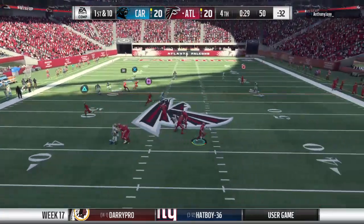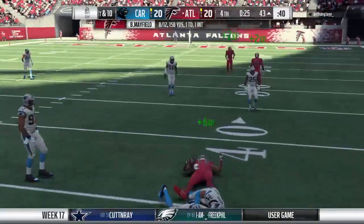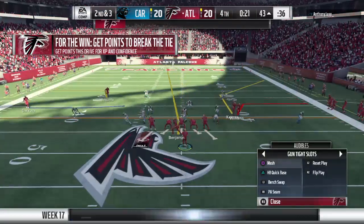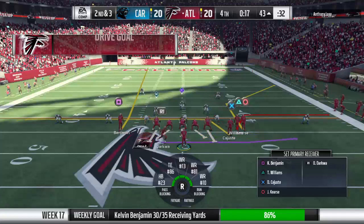He'll set up to throw. Flush to his right. Benjamin's got it. And he'll get it down here to the 43. 7 yards, the pickup on the pitch and catch. Would be a long field goal try from here as they try to hustle to the line.